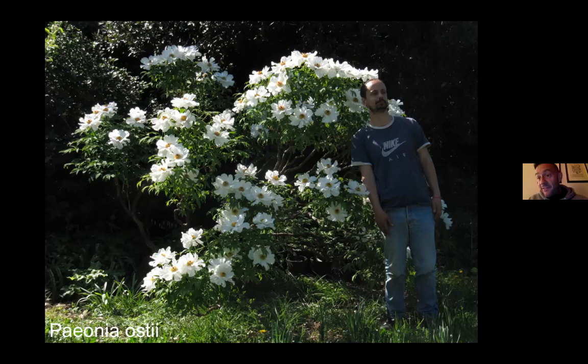This plant is probably 18, 20 years old, but as you can see, it's taller than my friend, and it bears hundreds of flowers. It's a joy. As I said, this peony gives the vigor. When you see a hybrid, if the hybrid is very vigorous, usually there is some Peonia ostii in it.